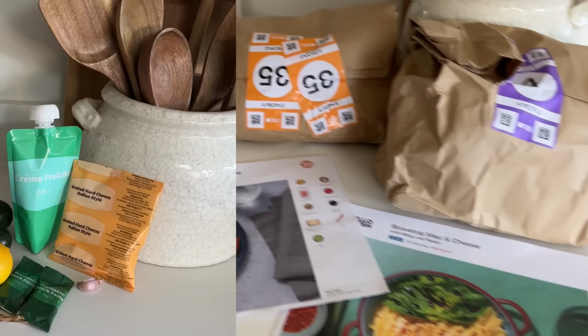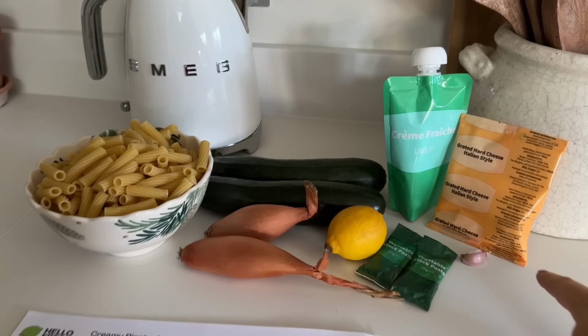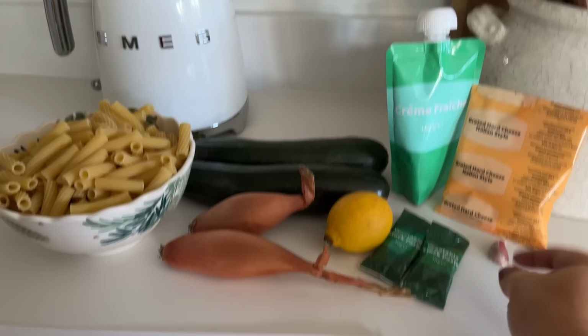So all your ingredients are included, so you've got your creme fraiche, the grated cheese. Now, if you'd had to buy these from the supermarket in large portions, it would have actually cost quite a lot more, but these are all measured out in the perfect amounts that you need. They did send a whole bulb of garlic, but I need to use some of that in my other meal as well, so it just says one clove for this is all you're going to need.